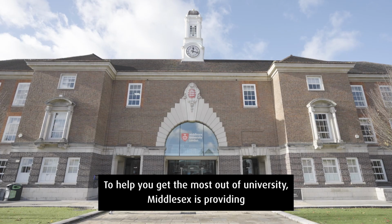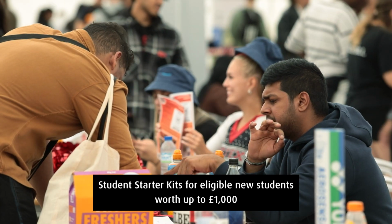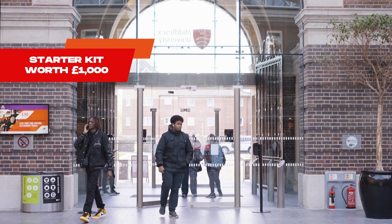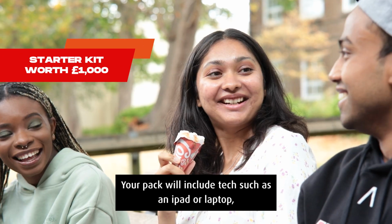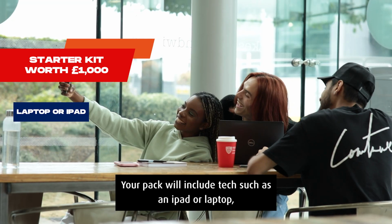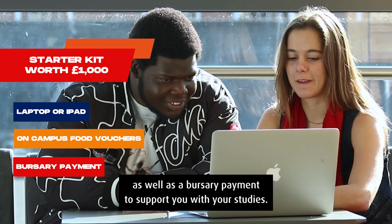To help you get the most out of university, Middlesex is providing student starter kits for eligible new students worth up to £1,000. Your pack will include tech such as an iPad or laptop, food vouchers to use on campus, as well as a bursary payment to support you with your studies.